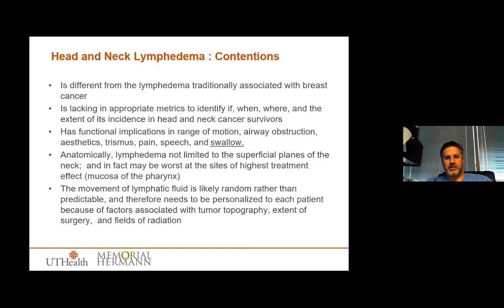The fibrosis can lead to pain, trismus, not to mention airway obstruction. Many patients in my practice over the years who don't have cancer but still have a trach because their airway is so edematous. And we head and neck surgeons often call it post-treatment changes when we scope those patients. But what we really should be calling it is internal lymphedema, which is what it is.